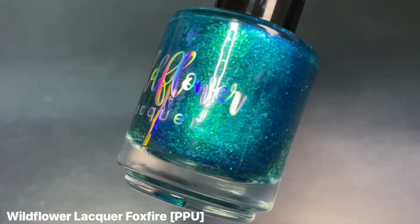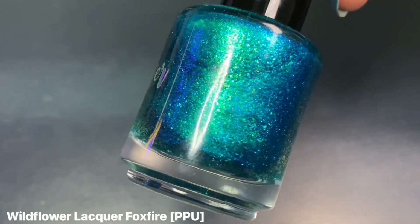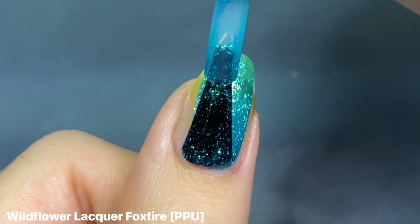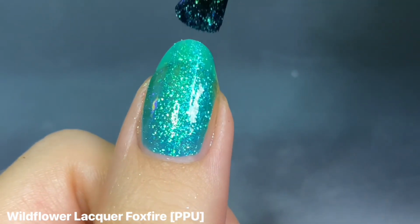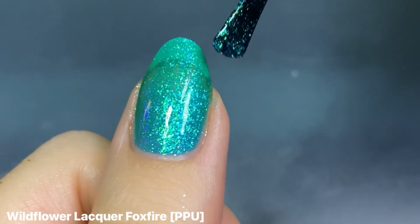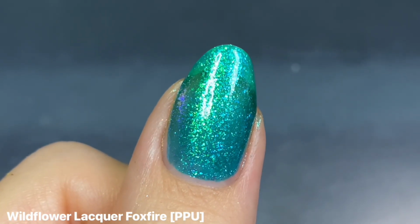Next I have Wildflower's Foxfire, which I grabbed recently from Polish Pickup a couple of months ago. I normally don't grab enough from Polish Pickup to do monthly hauls, so I like the idea of saving everything for one big video at the end or beginning of the year, going over everything that I bought, but there's a few shades that I had to share in this video.